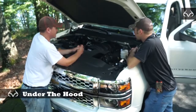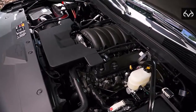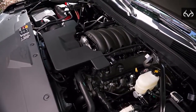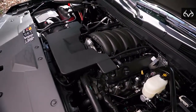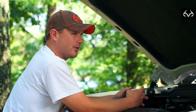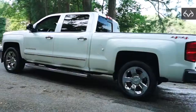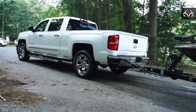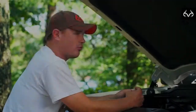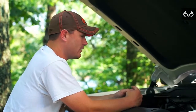Tony, tell me about the engines on these new Silverados. Yep, this is where the work gets done. There are 3 brand new engines. They have all aluminum engines in them, and this is the 5.3 liter V8, which is probably going to be the most popular engine because it offers the best mix of towing capacity and fuel economy. But you can also step up to a 6.2 liter V8, and then there's the 4.3 liter V6 that has really good fuel economy, about 24 miles a gallon on the highway.